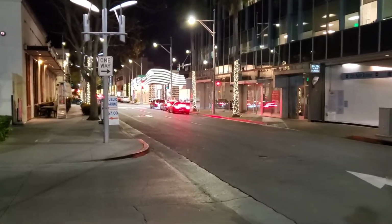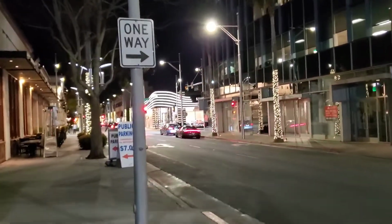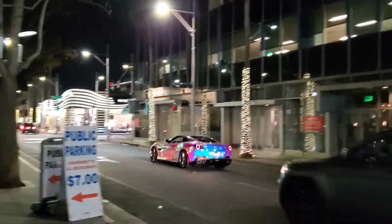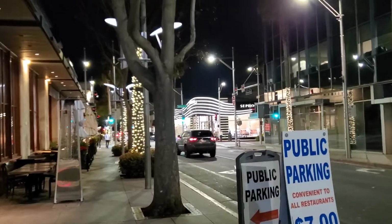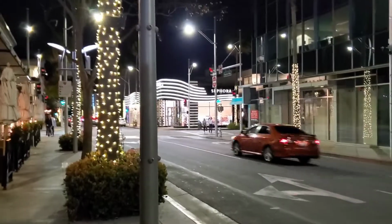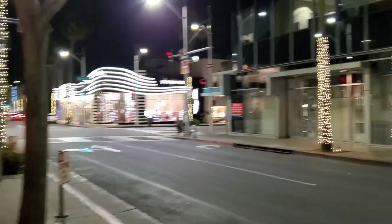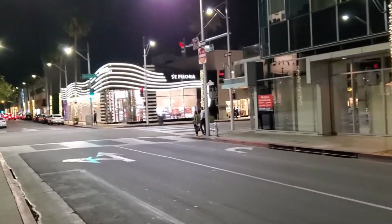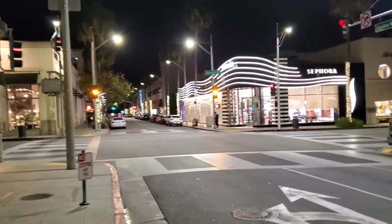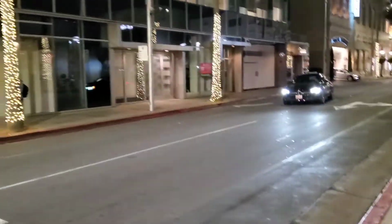All right, so right up there, looks like there is a Model S and a Porsche 911, previous gen. Oh, look at that. Not sure what kind of Ferrari that is, but it's a Ferrari and it has a crazy wrap on it. It looks like a YouTuber's car. But yep. Mercedes.